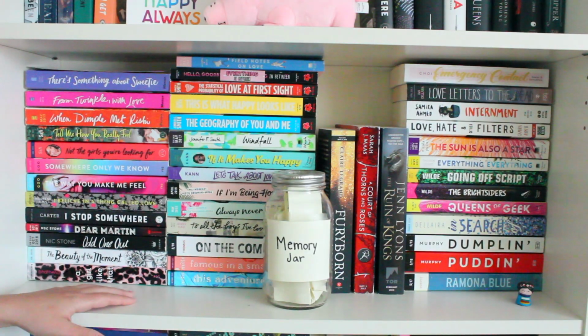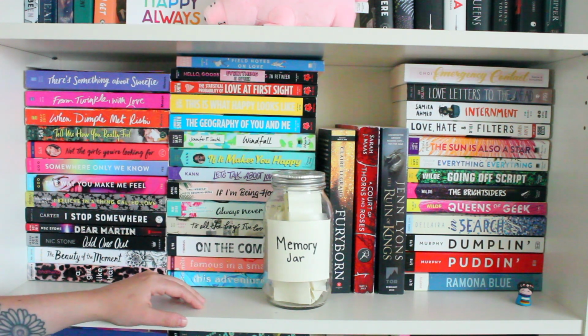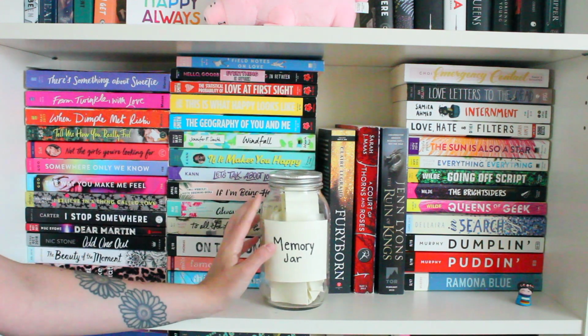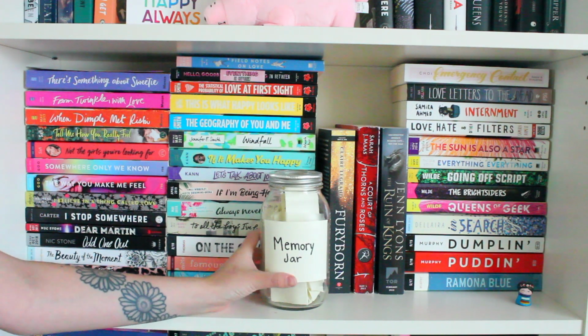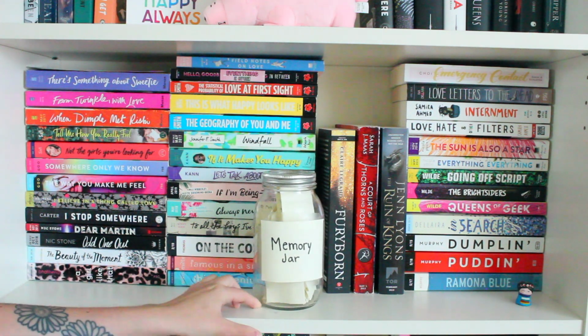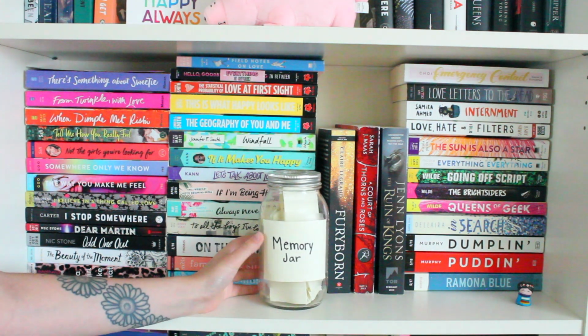Okay, so now we're getting into the shelves that have a ton of books on them, but of course I'll talk about the knickknacks first. So this is a memory jar that my boyfriend made for me. He threw me a going away party before I moved to London, and a bunch of people just threw little memories in here, and I read them every so often. They're just really sweet and remind me of really good times we had when I was working at Disneyland.